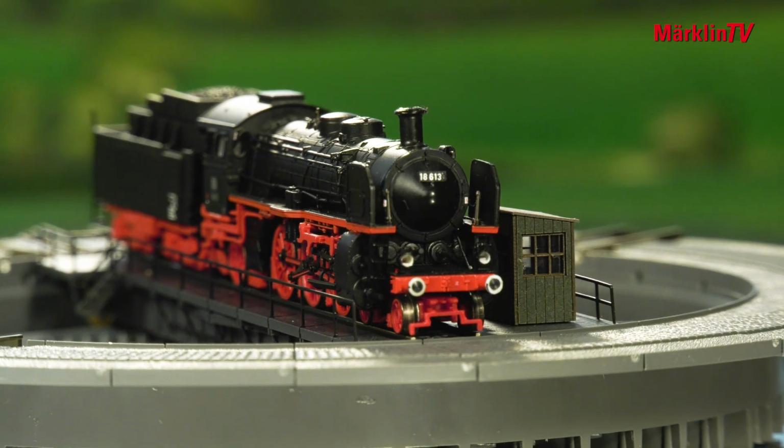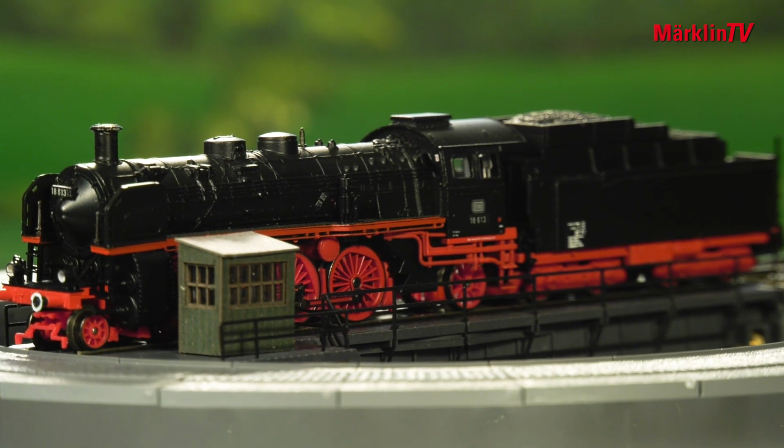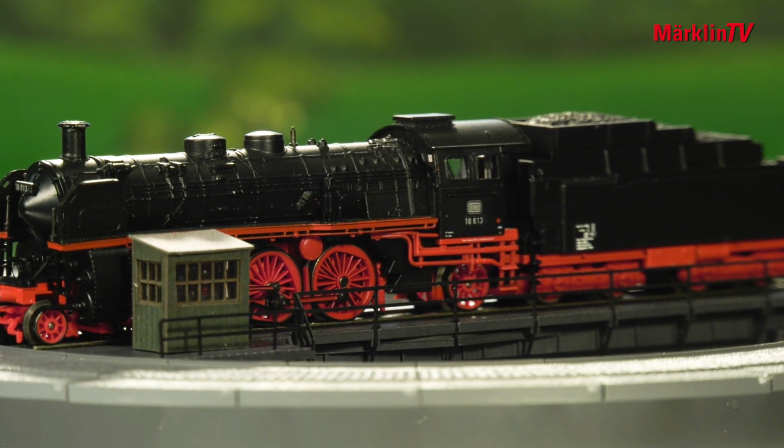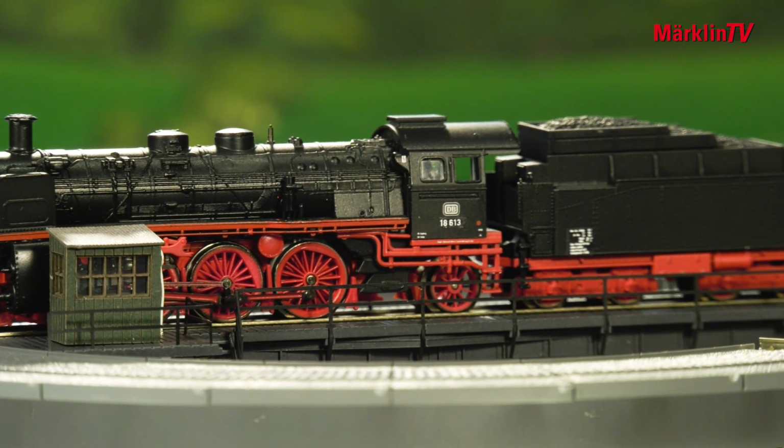This engine operated between Hof and Stuttgart via Nuremberg, but also further south towards Lindau. This classic engine received a boiler upgrade in 1955.